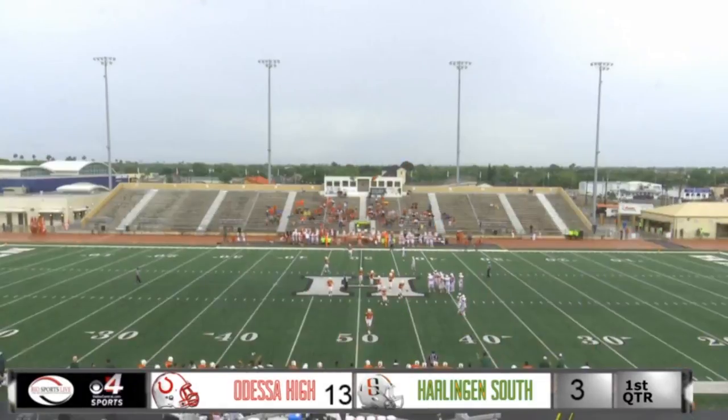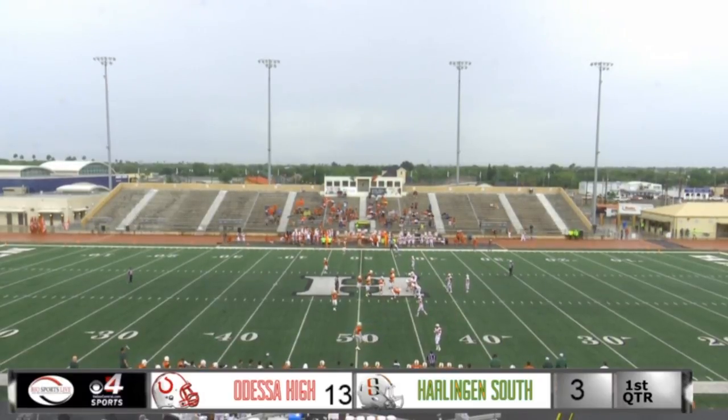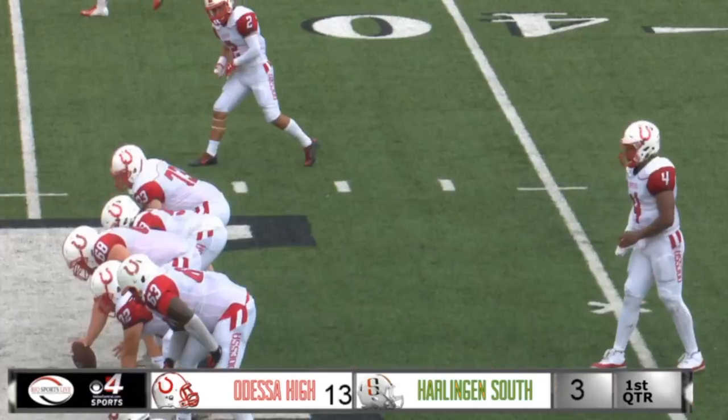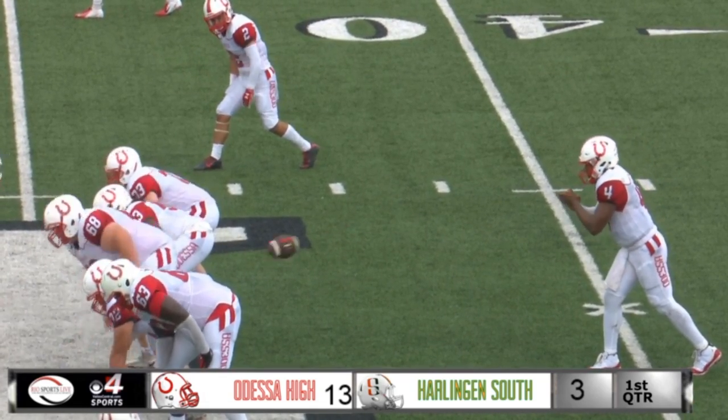It'll be a yard loss on the play, 2nd and 11. All right, here we go. Odessa back to the line of scrimmage now. 2nd down and 11 coming up. 2:36 now in the first quarter. 14-3 is your score, Odessa High leading. Smith waiting for the snap now.